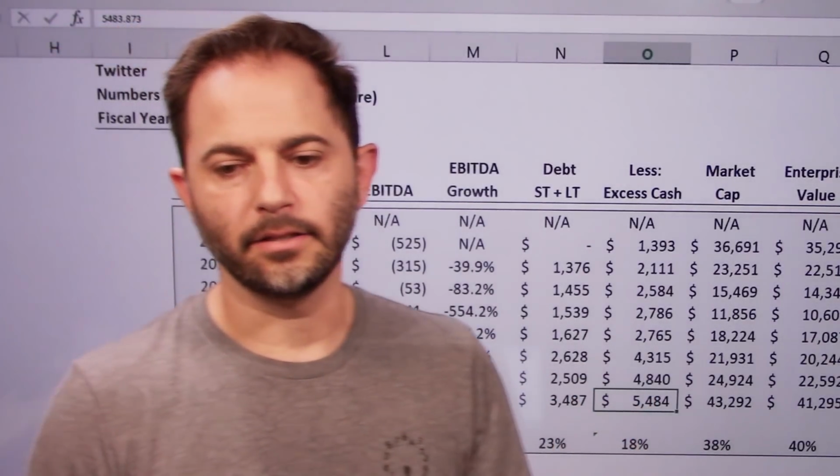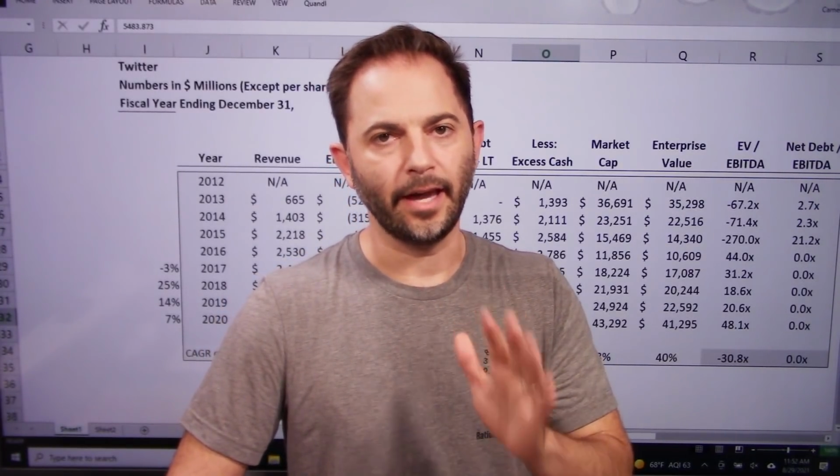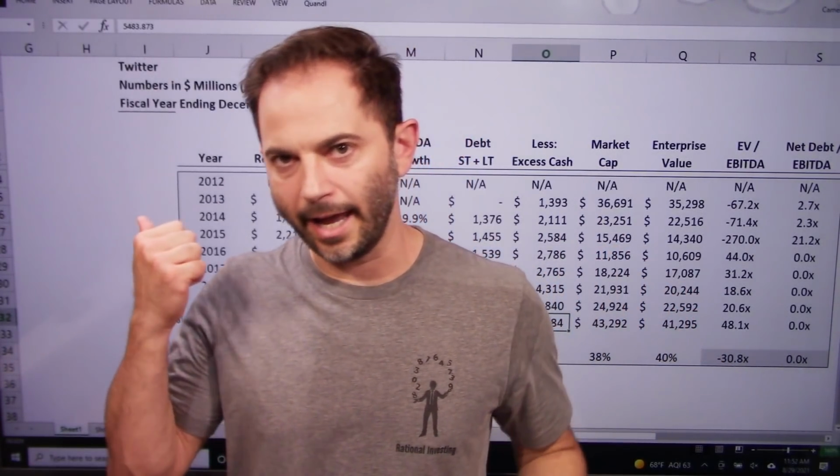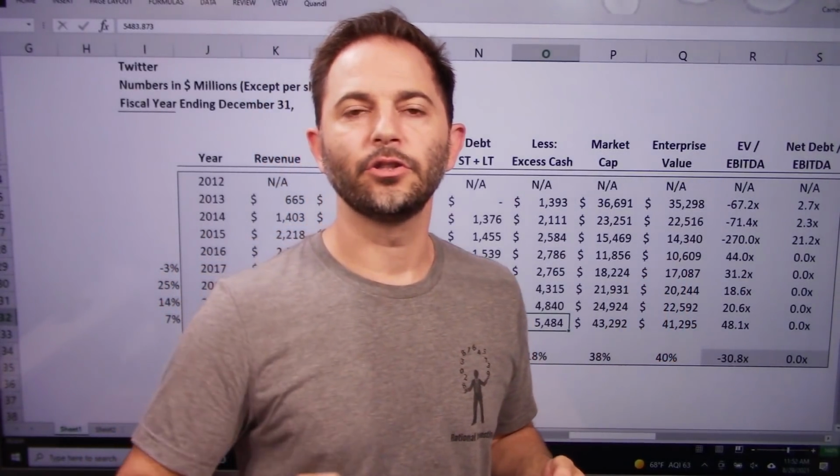And I like that. It's very hard to fake cash. If you have cash in the bank account, auditors can go call JP Morgan and say, hey, how much cash does Twitter have in the checking account? They tell them, oh, okay, great. And the auditors sign off on it.